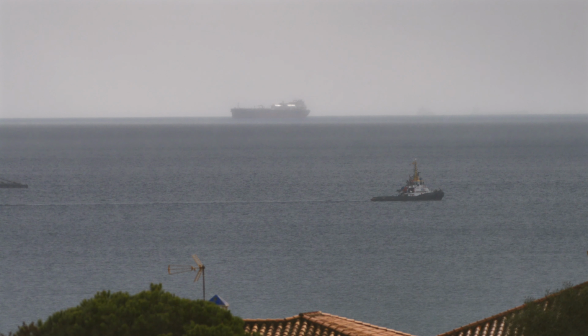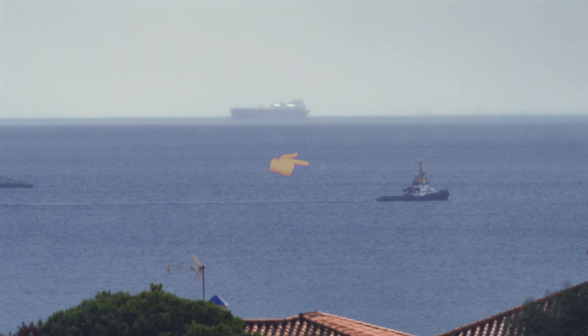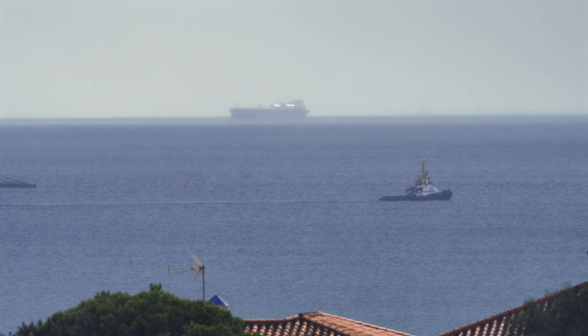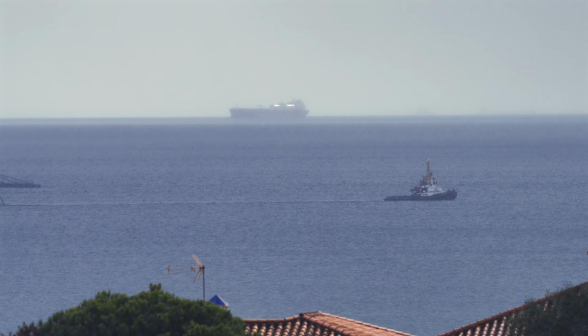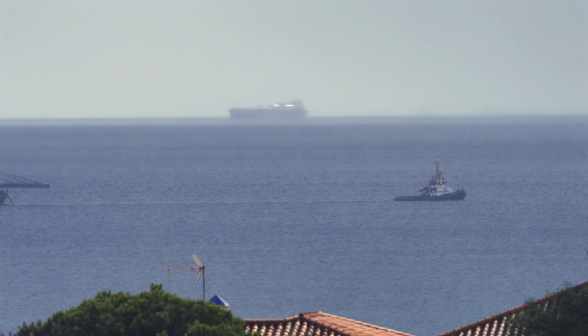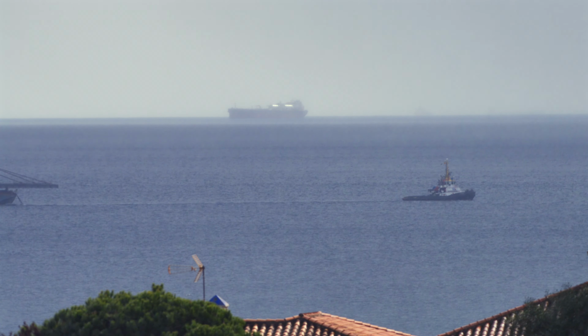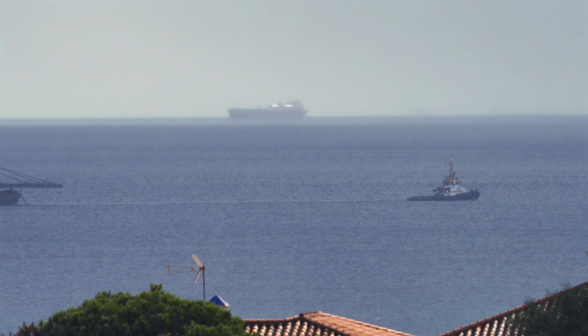Another one just above the boat. Another one. So they pop up and pop up and pop up. Anybody got a better idea than bugs? Please let me know.